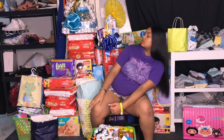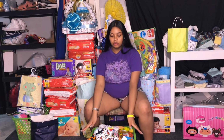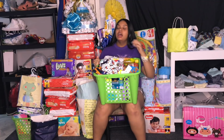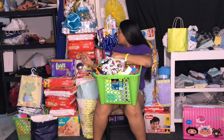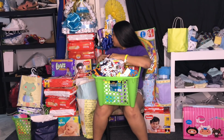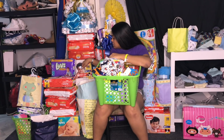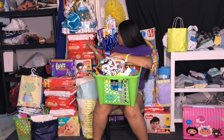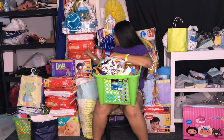As you guys can see from here and in the thumbnail, everything is pretty much set up. I am sitting in front of a whole bunch more different things. But what we're gonna start with, oh my god, is this heavy basket. But first, I have a whole bunch of Pampers. I have different brands. I mainly have Huggies, Loves, and Pampers. Well, that's really the only three. They're in order.